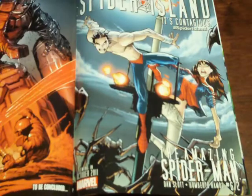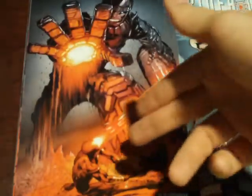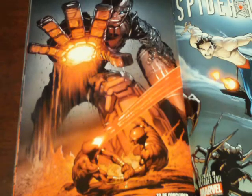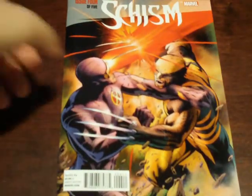And then, of course, it ends off here with them fighting, the Sentinel coming in. So this is a real strong runner-up. One of my favorite issues of Schism, and definitely one that was in the running.